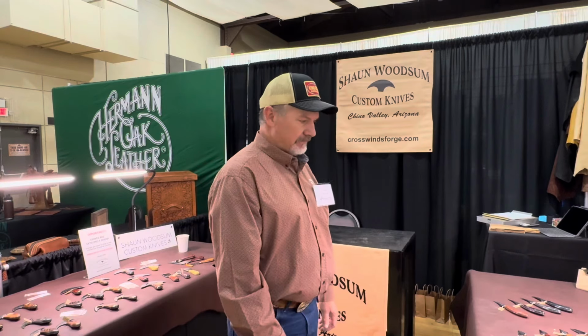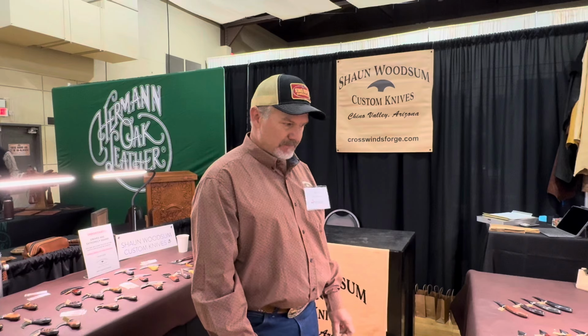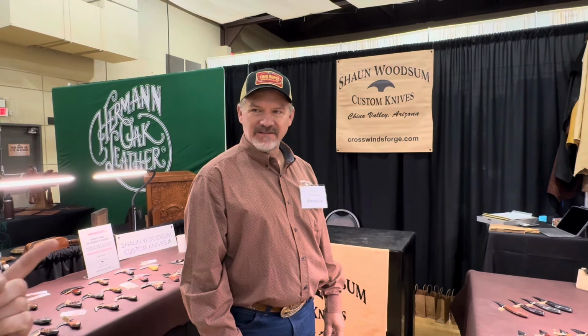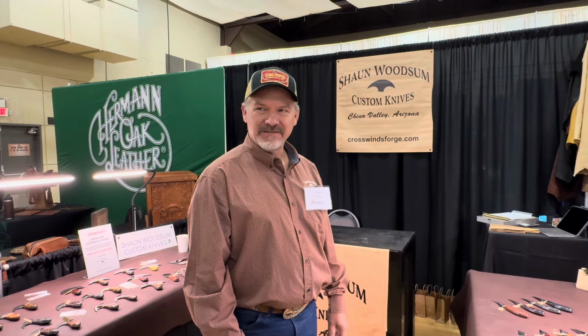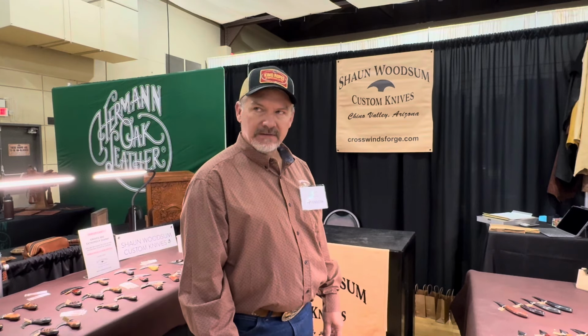As a person with a little bit of blacksmith experience myself, there's that balance between hard, so it holds an edge, but yet flexible enough that you can still sharpen it, and flexible enough to where you don't break it if you get it into a little bit of a bind.